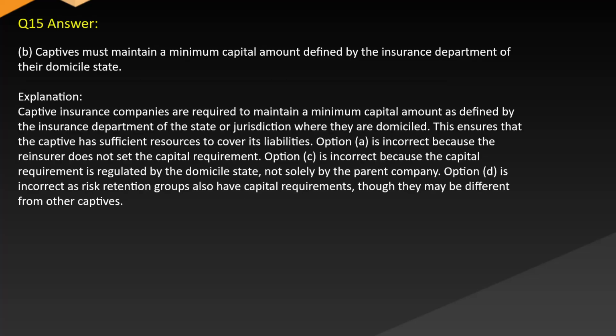Answer B. Captives must maintain a minimum capital amount defined by the insurance department of their domicile state. Explanation: Captive insurance companies are required to maintain a minimum capital amount as defined by the insurance department of the state or jurisdiction where they are domiciled. This ensures that the captive has sufficient resources to cover its liabilities.